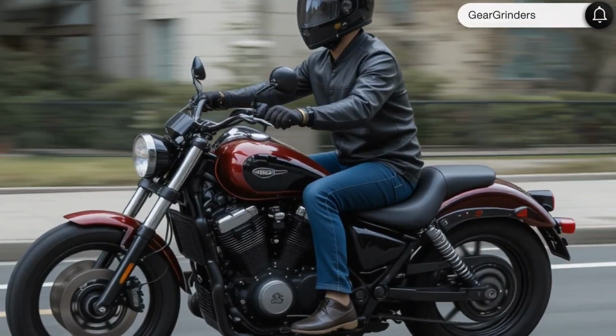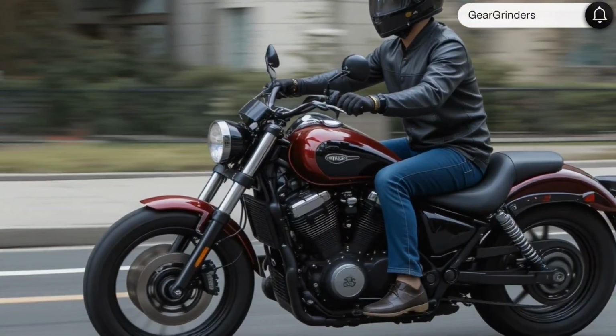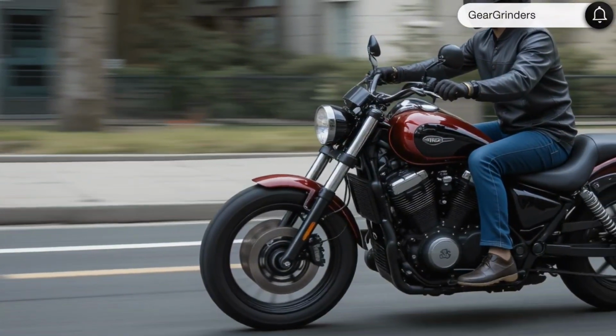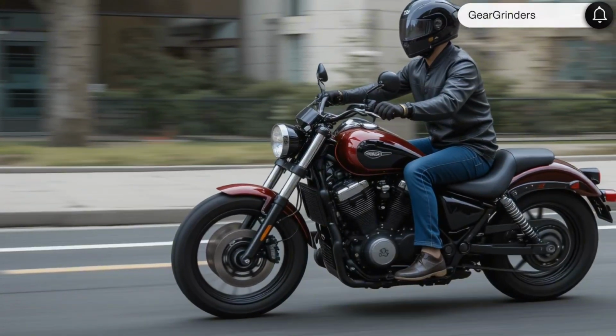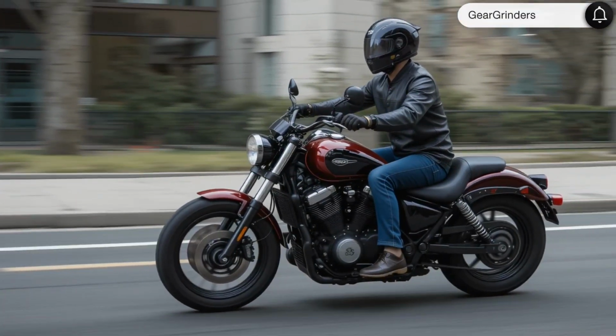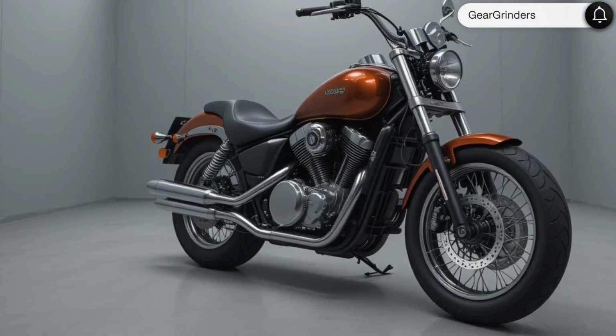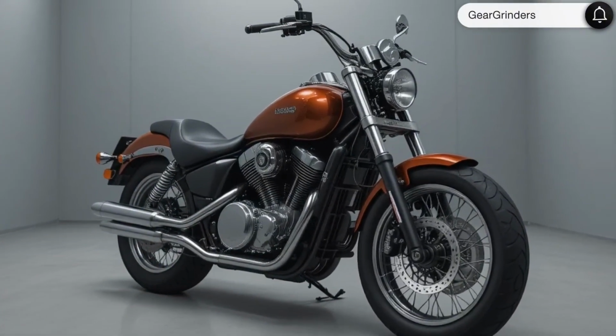While the power output remains around 45 horsepower, the bike's refined fuel injection system enhances fuel economy, allowing for longer rides with fewer stops. A 5-speed transmission delivers smooth gear changes, ensuring that every ride is as enjoyable as it is comfortable. Safety and technology.